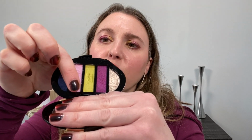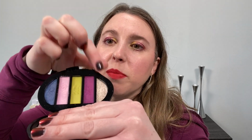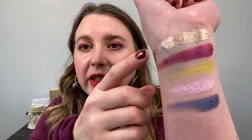And I have to say that the gold and the blue on the ends, it is a little bit harder to get your finger in here because this formula is kind of like a creamy consistency. So you really pick up more product by swiping and there's just not that much space to truly swipe. So when you're working with this, if you're using your fingers, you kind of have to keep going in smaller amounts. At least that's my experience here. So let's take a look at the actual formulas of these.